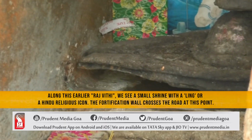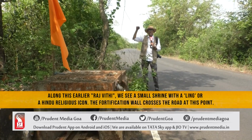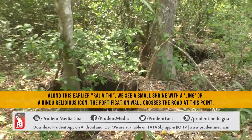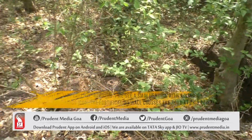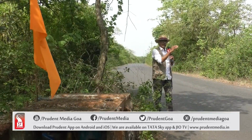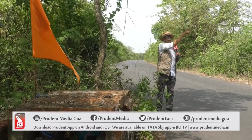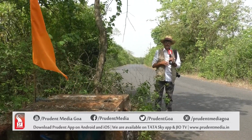And there is a ling there. And a big wall. It is the same wall which has come down, taken a right angle, turned over here. Now because of this road, there is a cut over here. But it proceeds straight down and crosses the highway going down to Wangini.